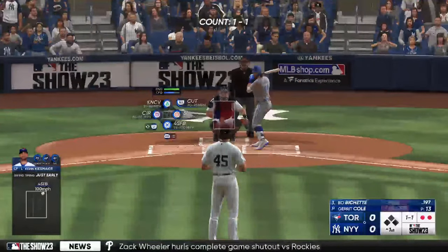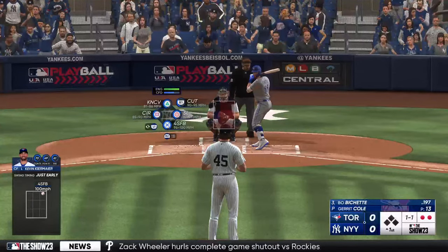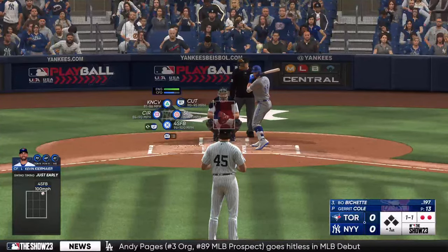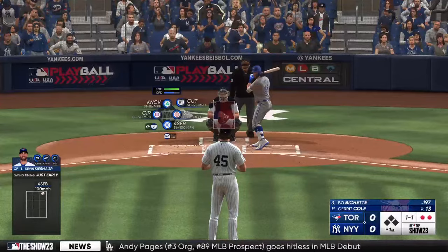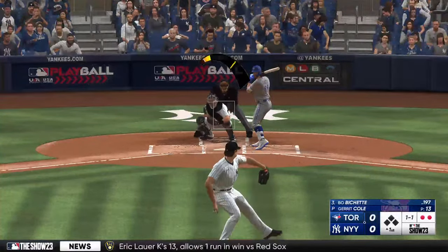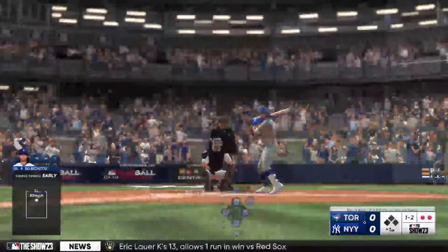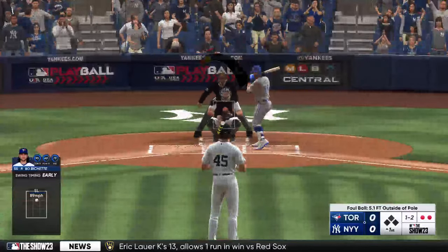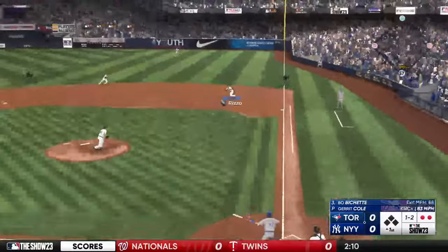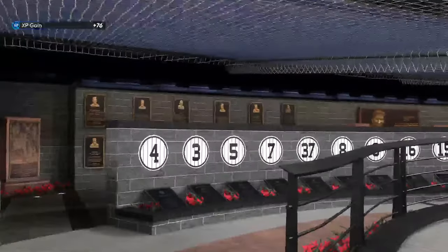Bo Bichette up to the dish. Here's a guy who's been struggling so far this year. It's only late April, but still hoping he'll turn it around soon. High fly ball near the pole. That one is foul. Clearly hoping he could get a swing and miss on that, but it doesn't fool the hitter with that breaking ball. Nice job, just couldn't keep it fair. And that one hit to first. The flip to the pitcher covering, and that'll do it.